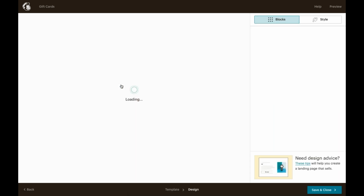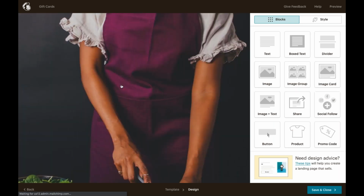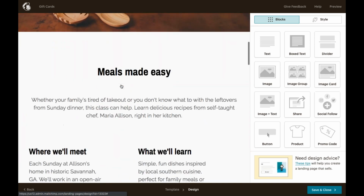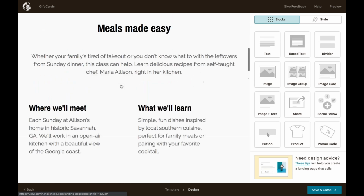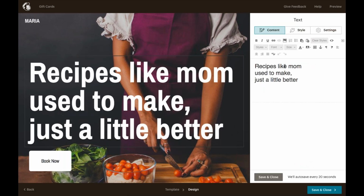All right, so let's click in. As you can see in this template, once it finishes loading, there's a variety of pre-filled content that you can customize. So you could change out the images, edit the text, delete blocks you don't want, or add new ones. It's really totally up to you. For example, you could change the text up at the top to fit your brand, or add in your own images. In order to do that, you'll just click on the content block you'd like to work with, and then make those changes in the editor on the right.